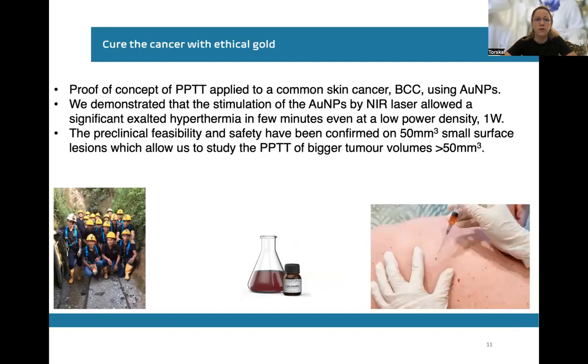In conclusion, we have performed the proof of concept of photothermal therapy applied to a common skin cancer, basal cell carcinoma, using gold nanoparticles. We demonstrated that the stimulation of the nanoparticles by near-infrared laser allowed a significant exalted hyperthermia in a few minutes, even at a low power density, 1 watt. The preclinical feasibility and safety have been performed on small lesions, 50 cubic millimeters, which allows us to now study the PPTT of larger tumors, more than 50 cubic millimeters.